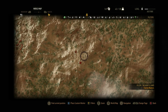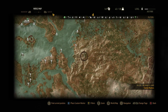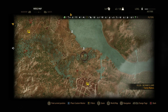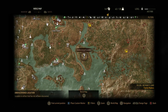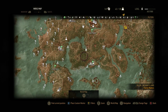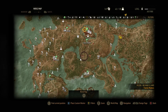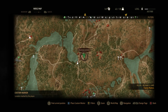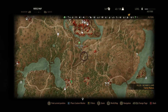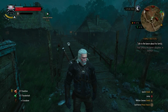There's stuff to ultimately do in this area, going this way and coming this way, but I definitely don't want to do it until I'm much, much higher level. For the time being, let's check out some of these other towns. Because that looks like a full town there, doesn't it? I mean, it's not as big as some of these other places, and it's only a couple buildings.